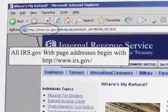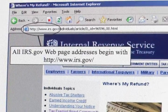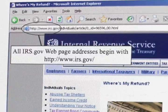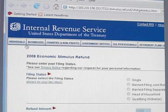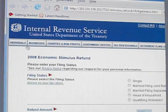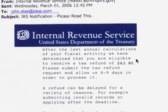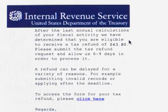One of the best ways is to spot the fakers. Many emails try to look as authentic as possible, using logos and graphics similar to the IRS's webpage. But the IRS would never ask you to fill out personal information through an email. To be safe, never trust an email asking for either your social security number or your credit card number.